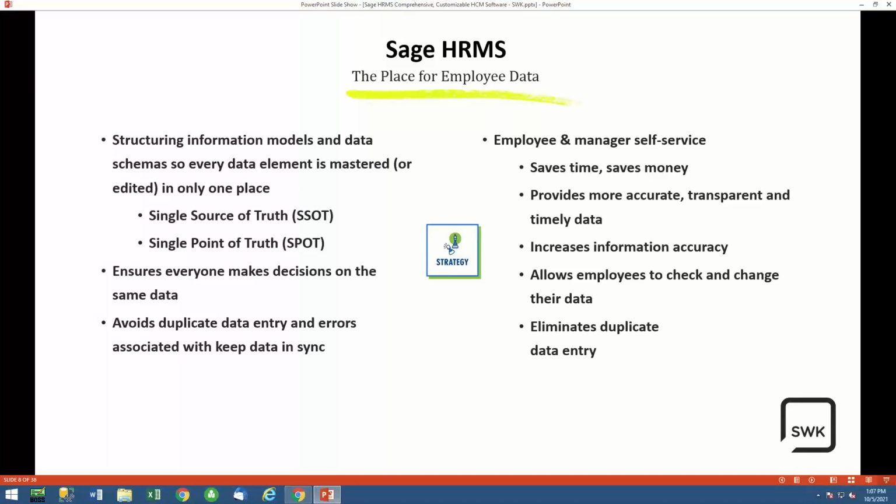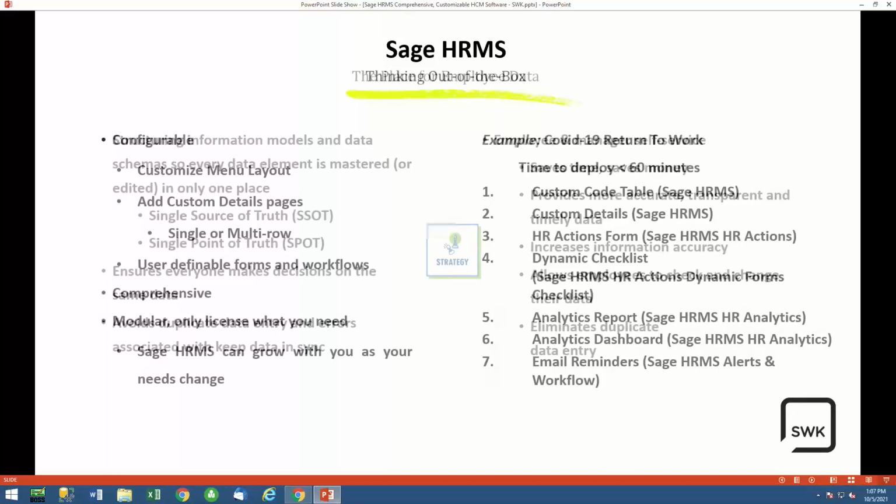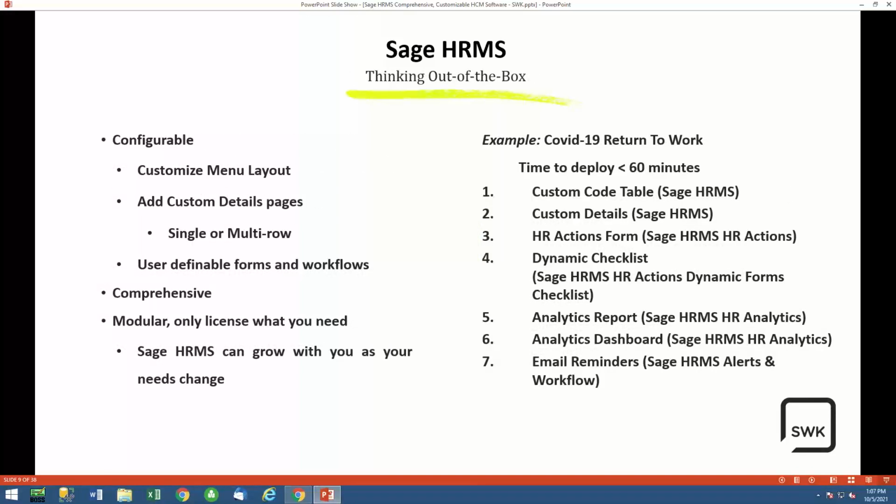This also eliminates duplicate data entry, right? You're not taking a piece of paper or a form that somebody filled out, then going over to HRMS and typing that in. The key to this, as I mentioned, is Sage HRMS. It's a configurable system, so you can customize the menu. You can even add custom fields, custom tables to Sage HRMS. So sometimes you just want a single field. Other times we talk about a multi-row table.